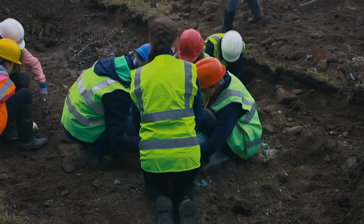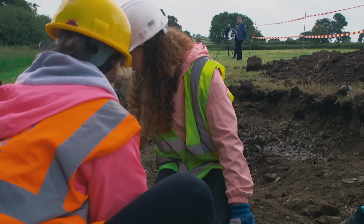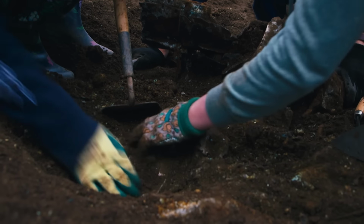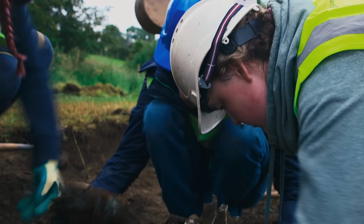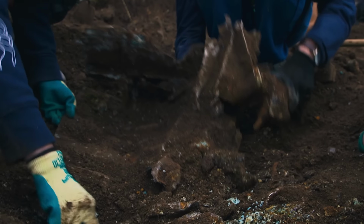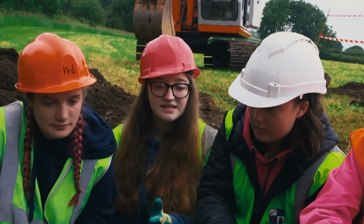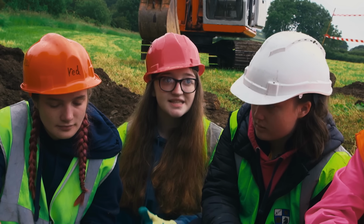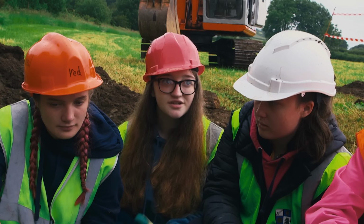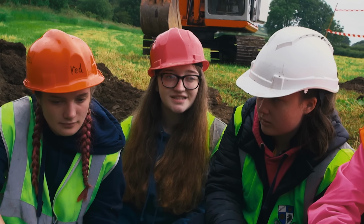For the schoolchildren volunteers, the dig is giving them a tangible connection to the brave young pilots that were based near here almost 80 years ago. Sort of bringing history to life. So it's like relating the artefacts to what we're learning, and we can see really what happened and how it would have looked from an outside perspective.